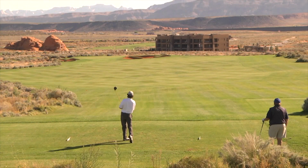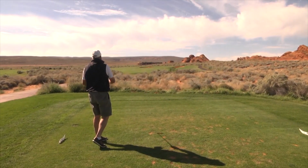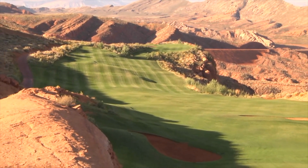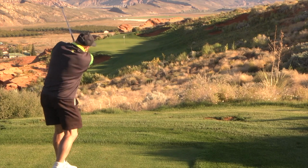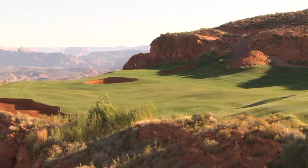We do. The front nine is a little bit gentler. It's a desert-style golf course. You have a few forced carries over the desert landscape, not bad. And then you move to the back nine where you really get some beautiful vistas. Holes 11 through 15 are really our signature holes. The left side of all those holes is a couple hundred foot drop-off into the Virgin River.